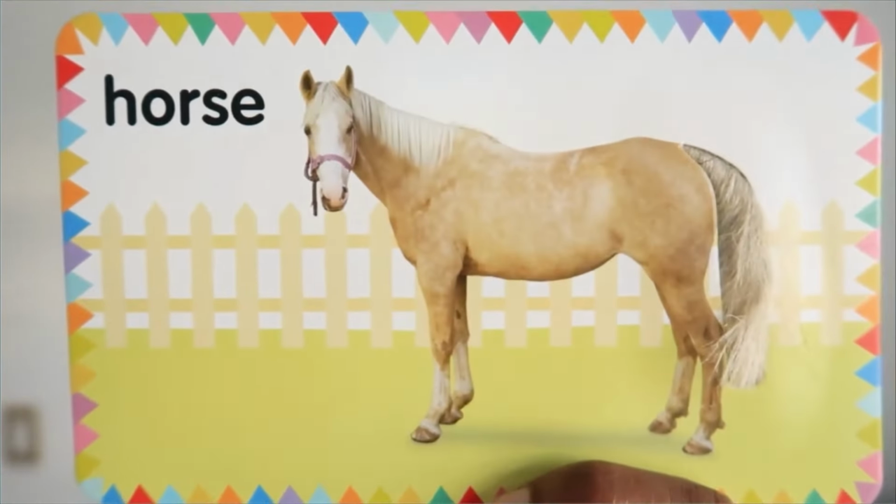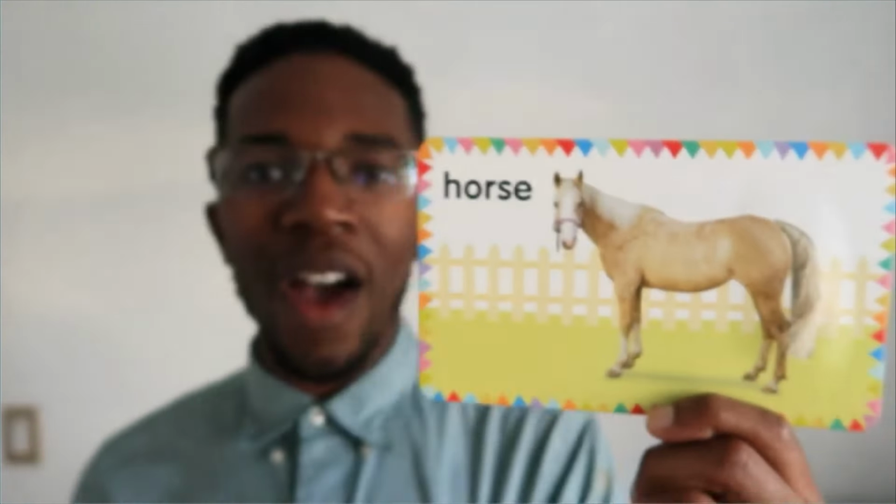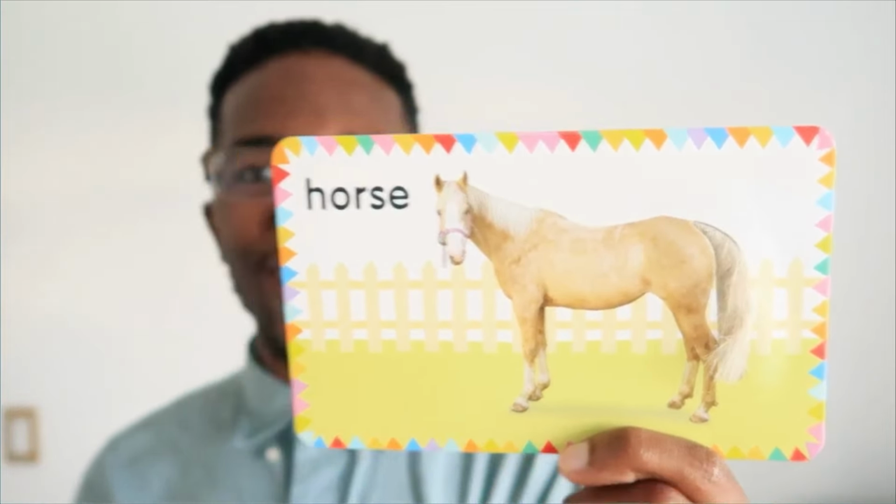A horse. Look at this big horse. Horses live on farms too. They're really tall. They say, neigh, neigh. Can you try? Neigh, neigh. Great job. Look at this horse. What color is this horse? Yeah, it's almost brown too. Great job.